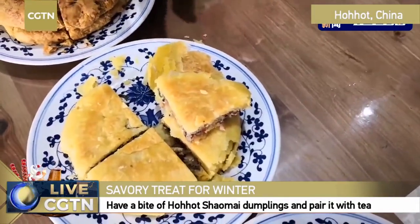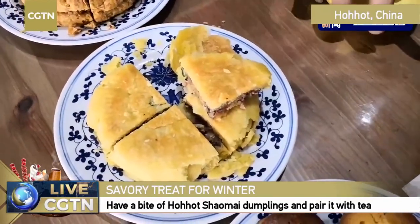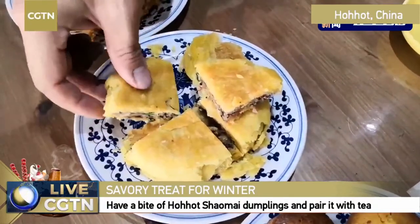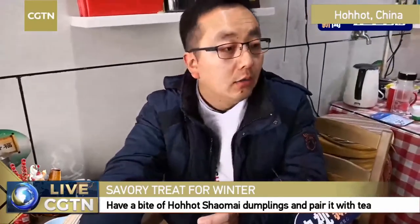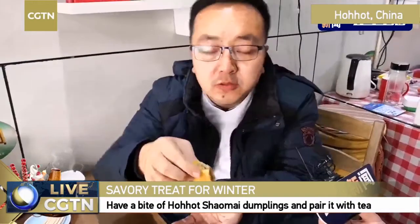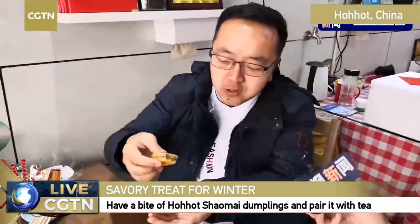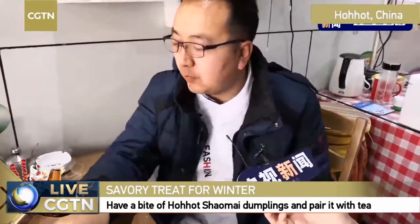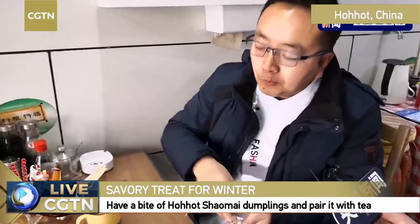This is what we call the lu bean cake, and it has assorted stuffing. To eat the lu bean cake, there are three features, and you have to put it on a plate very lightly and also take it up very lightly, because it's very crispy. And when you put it in your mouth, you have to do that very gently. If you use too much strength, you wouldn't eat it in a very elegant manner, because it's very crispy, and you will produce a lot of crumbs. So this is another very representative snack in Hohhot.